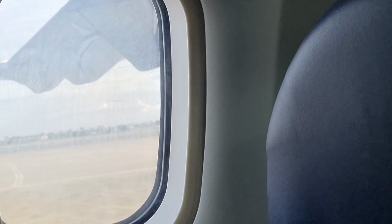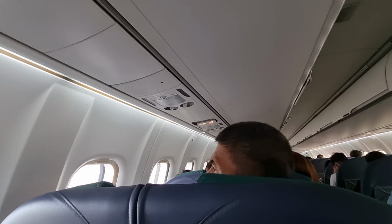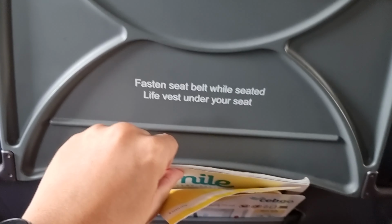However, one thing I noticed is that the windows are still pretty dirty, which is just like my previous 2020 rant flight. And just like the flight earlier, there was the same issue of Smile magazine available in the seat pocket.